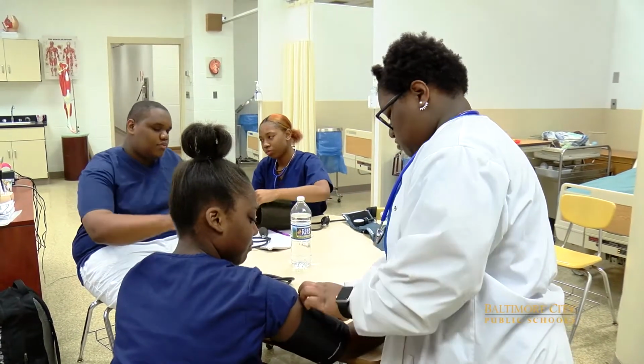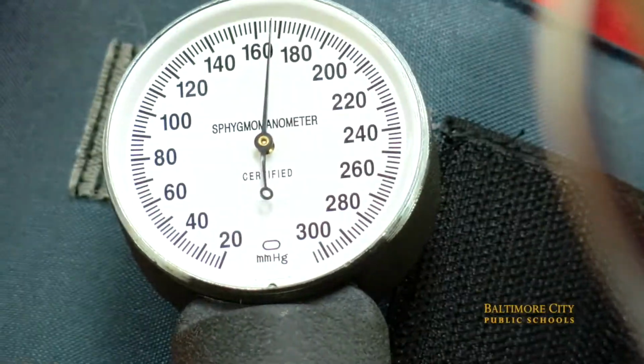They're excited to learn. And it actually excites me to get their fires lit so that they are ready and prepared for the real world.